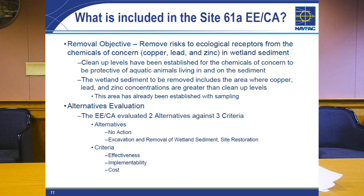The ECA evaluated 2 alternatives against 3 criteria. These alternatives were no action, which serves as a baseline if we did nothing, and excavation and removal of wetland sediment followed by site restoration. The criteria evaluated were effectiveness, how effective the alternative will be in meeting the objective, implementability, which is how easy and feasible the action is, and cost, which is estimated to consider how much the various alternatives cost both now and over time.